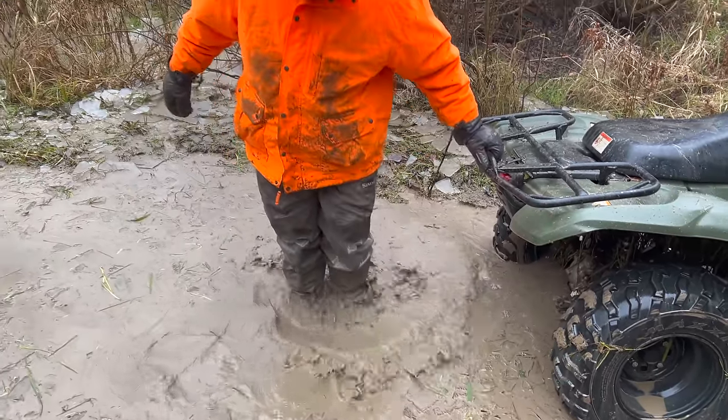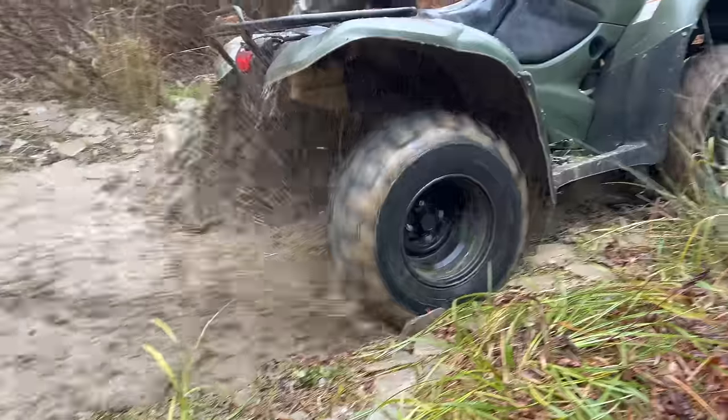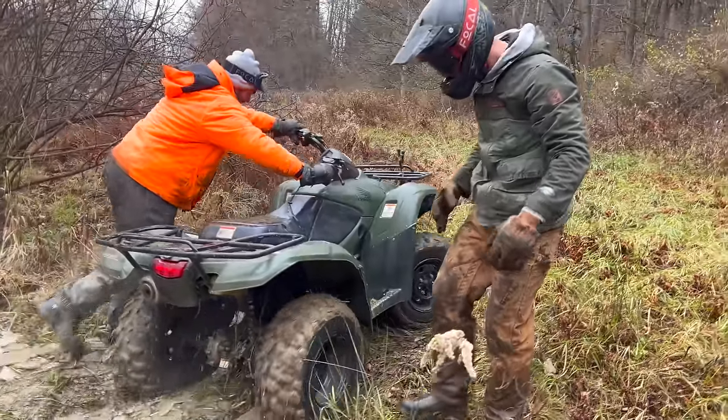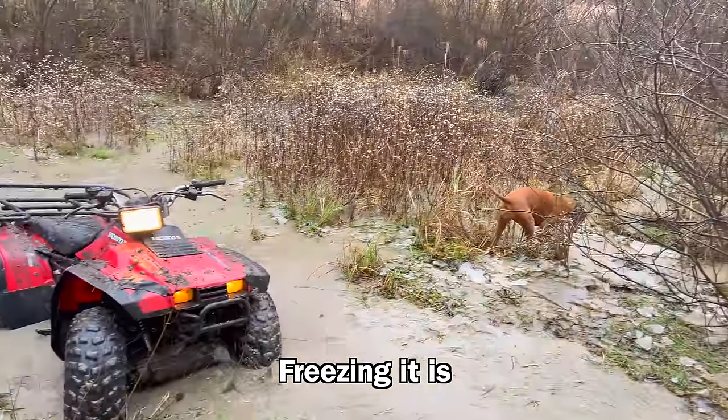Center right here. This is how cold it is out too. I don't think you guys understand how like freezing it is.